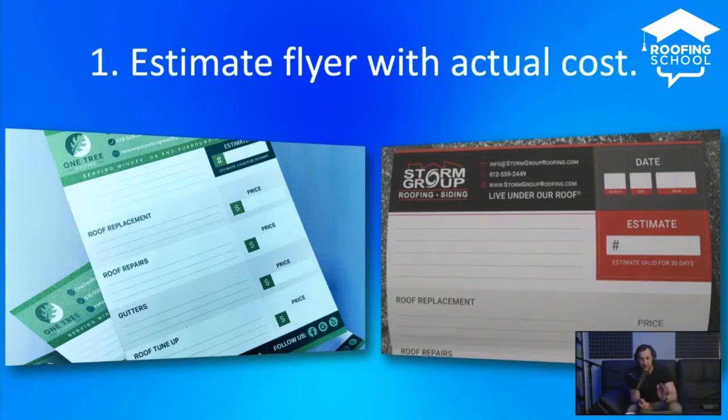Estimate flyer with actual cost is a no-brainer to me. And I would walk through the entire neighborhood. Guys, you have 8, 12 hours per day on that job. You have so much time on your hands. In 1 hour, I could write out 10, 15 estimates, even if they're for full re-roofs. And if one of them gets back to me, my mission is accomplished. It's my payday. Is it worth your time for 1 hour to write 10, 15 estimates? Absolutely is. And if you're really good at it, you probably can do even more.